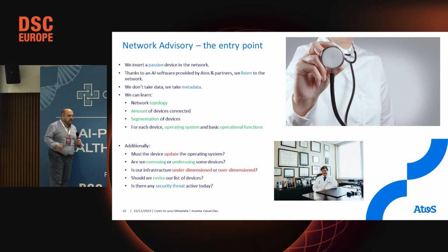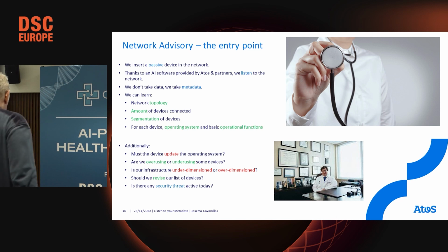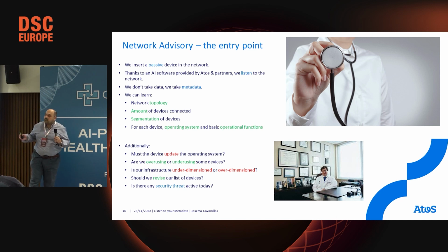Is there any security threat? That is an extremely tricky point. We are listening to the metadata. There are some security risks that we directly determine just by listening. Devices 1, 2, 3 are infected. And we can tell you now. There are 7 more that are possibly infected. We do not have certainty, but they are good candidates to be infected because of the behavior they have. And of course, there might be others that we cannot perceive now that might be infected.